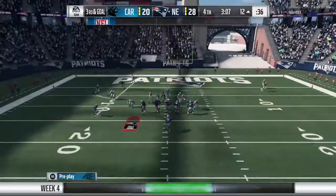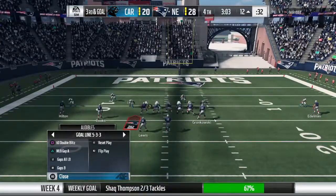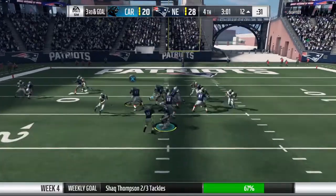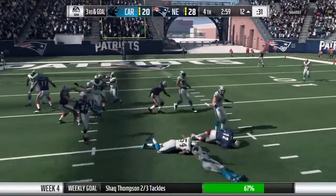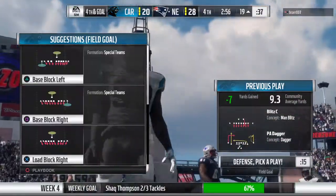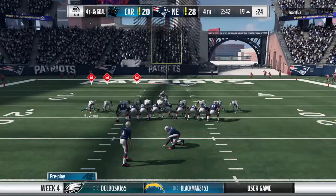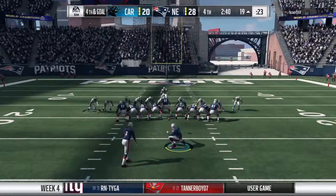Shaq Thompson not dropping into coverage. He comes on the blitz and takes him down for a loss of 9. Play action. Now it's Brady. Oh, the pressure too great, and he goes down once more. Thomas Davis in there to drop him, and back-to-back sacks now bring up 4th and long.